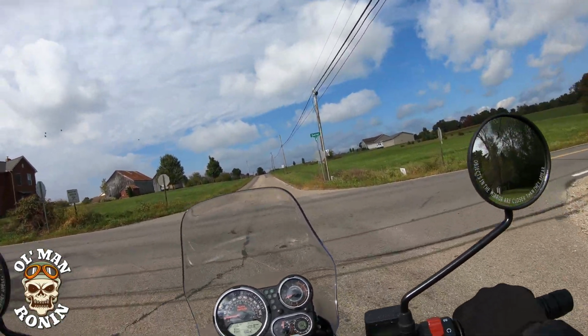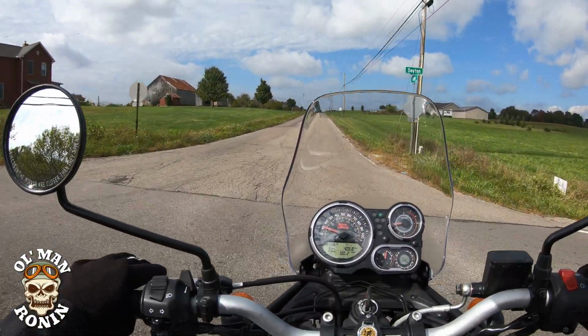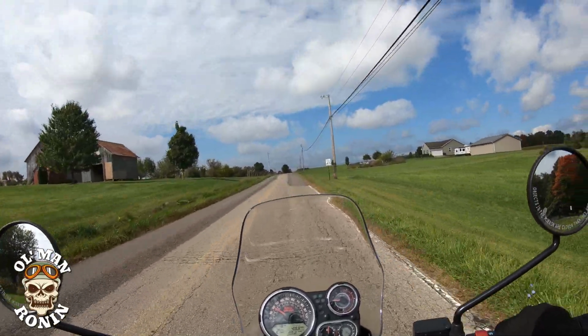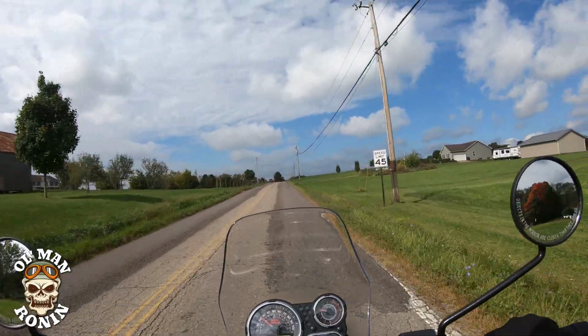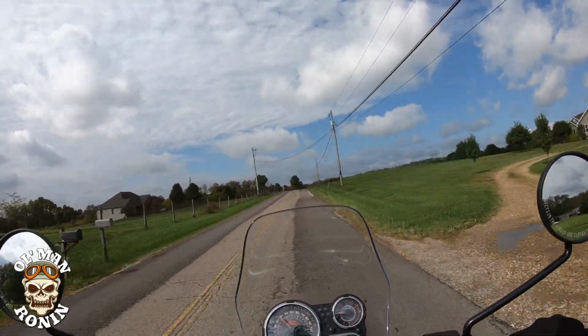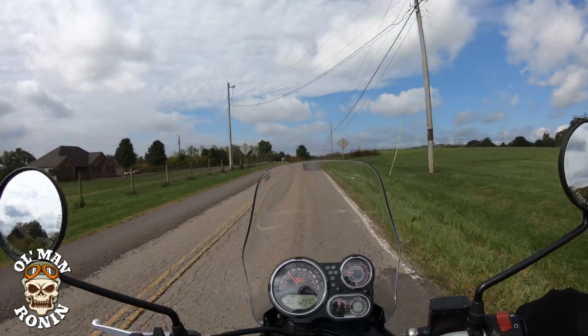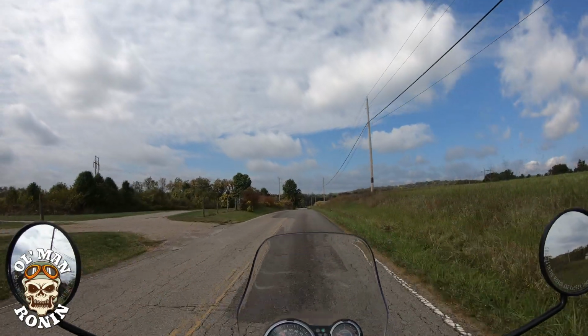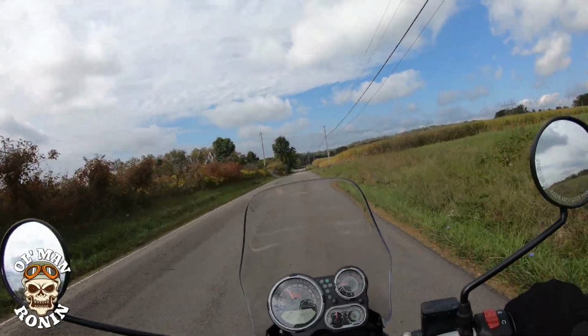I mean, how many Sportsters out there have bags? How many Fat Boys have bags? How many of the other style bikes that you see, like the Shadows, have bags? Well, maybe about half of them. So when you look at that kind of ratio, yeah, this bike is very possible to have bags or panniers on it. And so, yeah, it can do that too.